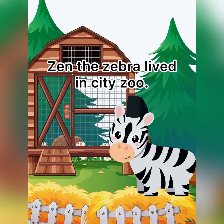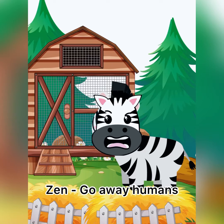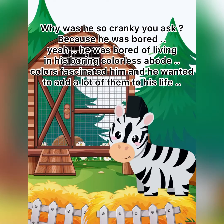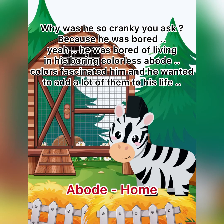Zen the Zebra lived in City Zoo. He wasn't a happy zebra. He was always cranky and angry. Zen: Go away, humans. Why was he so cranky, you ask? Because he was bored. Yeah, he was bored of living in his boring, colorless abode.